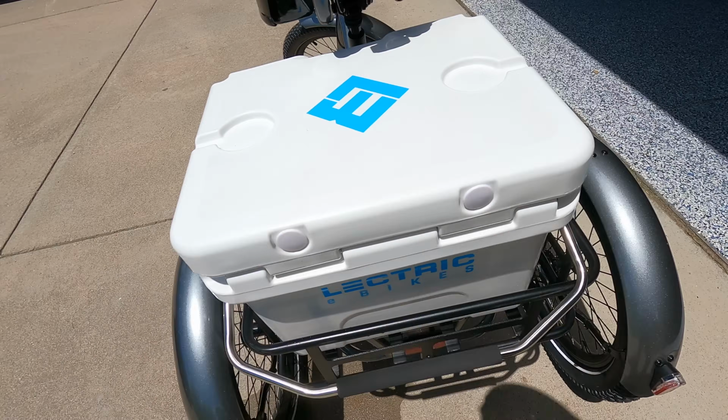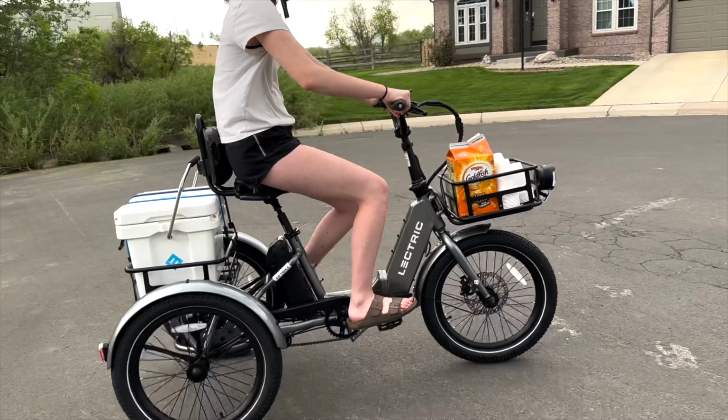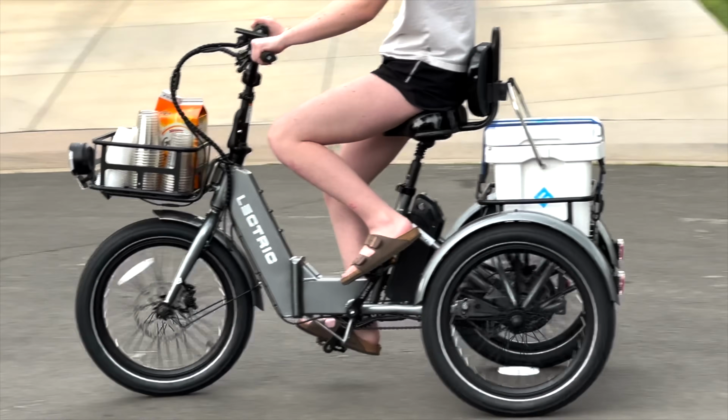This is a grocery hauling machine. And the lemonade and goodies are back here. All right. This thing comes with a rear basket, so you can stick a ton in there, and then you can upgrade and get the front basket as well.